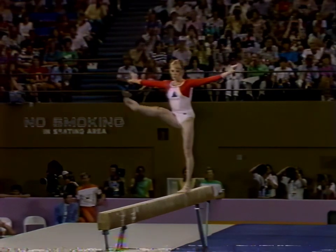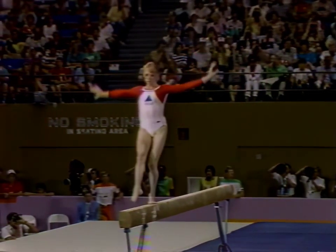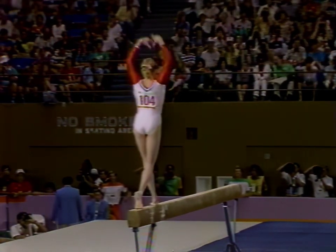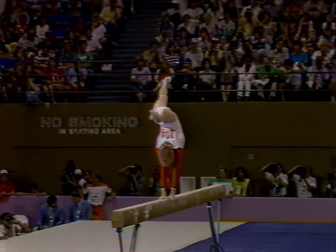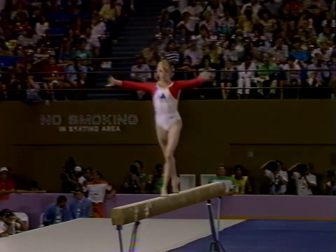Her roots also came from Dick and Linda Mulvihill, and they are especially good coaches on this event. She moved to Don Peters, Olympic coach now, and is now with Bella Caroli. And I've seen her go through this routine many, many times. Her front leg dropped just a little bit there, but she got it back into the horizontal position.